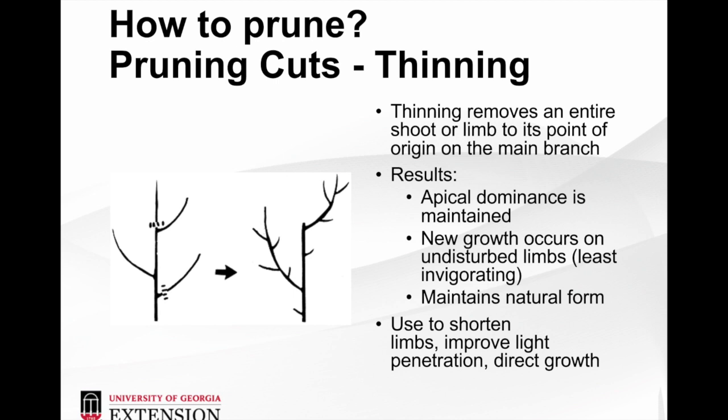That new growth occurs on the undisturbed limbs. So it's the least invigorating of all these cuts. It maintains the natural form of the tree or shrub, and that apical dominance is maintained. We didn't touch this tip here and this tip here. So you didn't end up with that crazy growth. You can use this to shorten limbs, improve light penetration into a plant, and direct the growth. So if you want the plant to grow this way, and not this way, you could cut this branch off and it would stimulate growth in this direction.